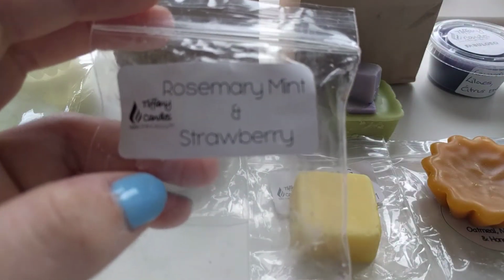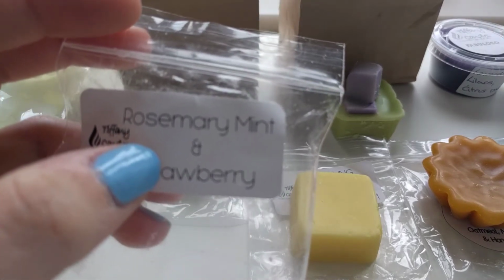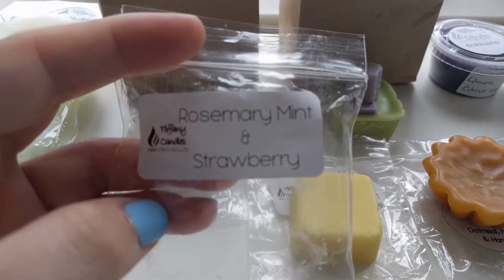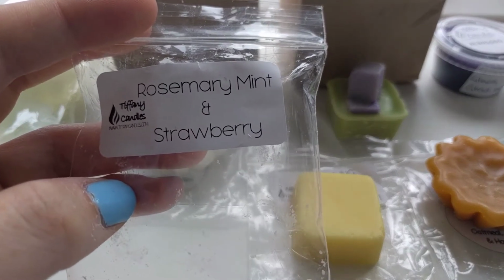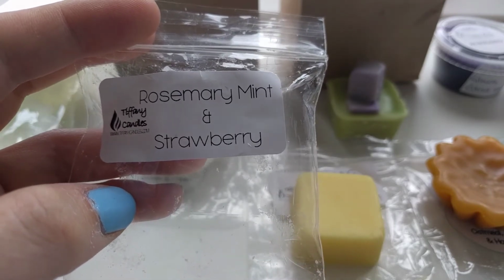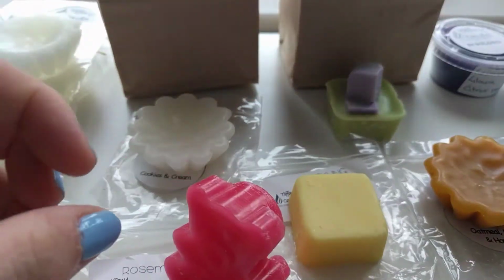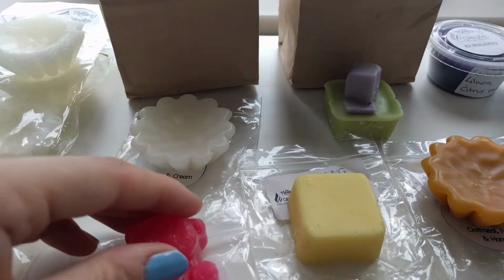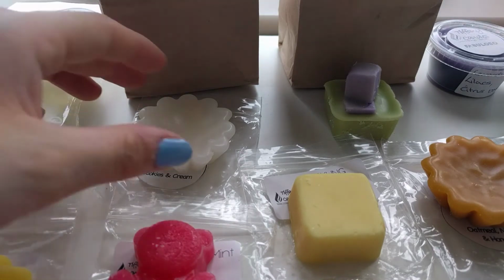This one you get mostly the rosemary mint. I don't get the strawberry as much, but rosemary mint is a very predominant scent anyway, and Tiffany's rosemary mint is fabulous. I love her rosemary mint. The strawberry's there, but it's a back note. But that may change on warm because paraffin or parasoy is very hard to detect when it's on cold.